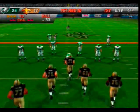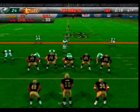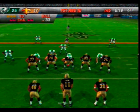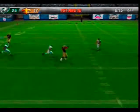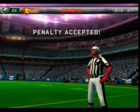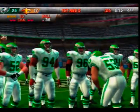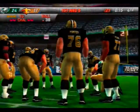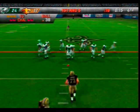Ball on their own 33. A flag on the field and might have been offside. He provides the offense with some yardage there. Yeah, and sometimes these guys want to get off in a snap with the ball, and that time he just couldn't time it. He got called for offside.